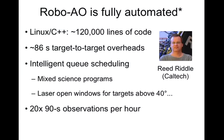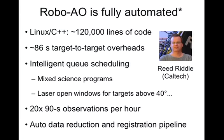And as I mentioned, we're doing about 20 objects an hour. And of course, we're getting tons and tons of data now. I think we've done about 10,000 observations to date with the system, and of course we have to have a reliable data reduction pipeline on the back end, otherwise it's not all that useful. So that's one thing we've worked on, and basically we have final reduced images that are processed and ready the next day after observing the night before.